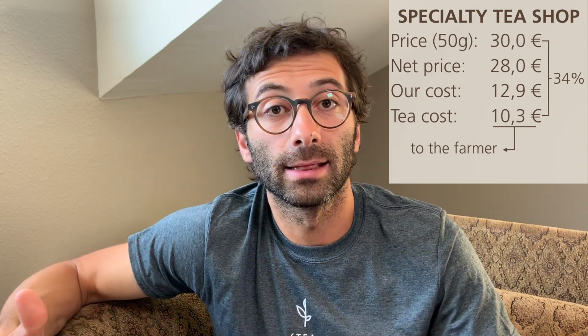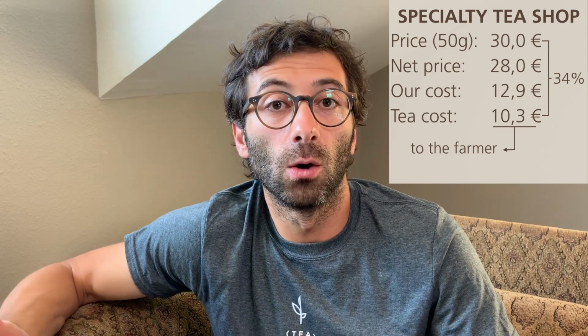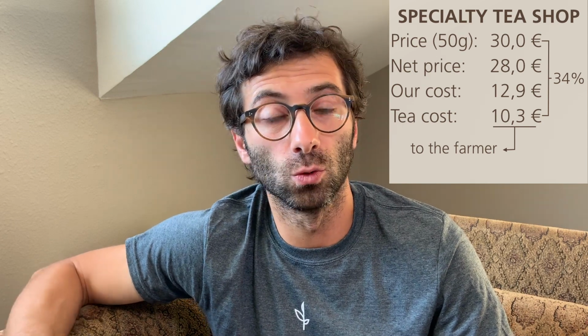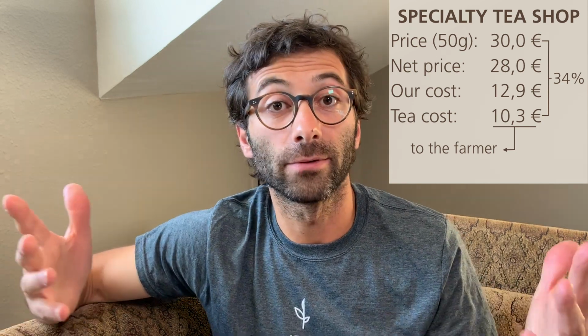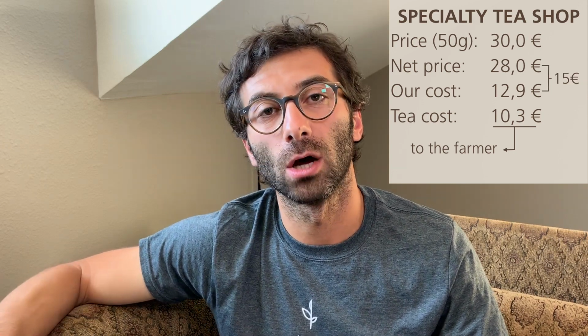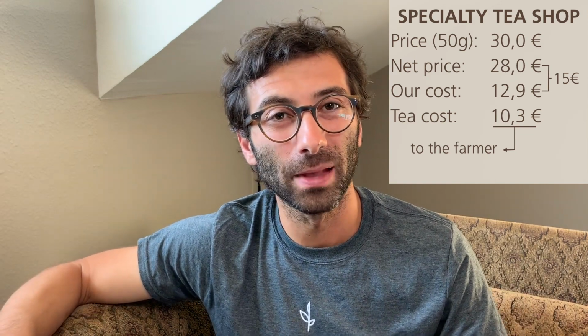Now, you might think that we make quite a lot of money out of a 50 gram tea packaging because we get 28 euros from you, but we pay only 13 euros for the tea, so the difference is 15 euros. Unfortunately, 15 euros is not our profit. There are other costs, as you can imagine, that we have to cover, and I would like to break down the additional costs from high to low so that you have a better idea of where your money goes. So probably the highest cost we have is employees.